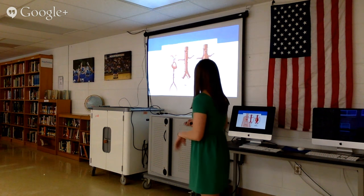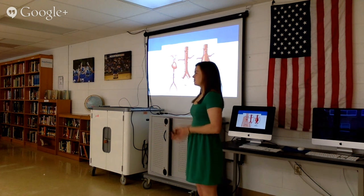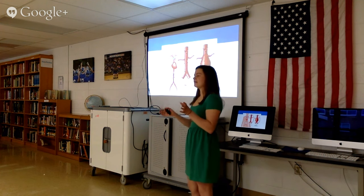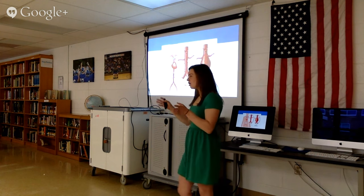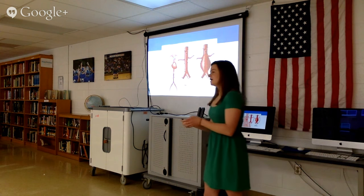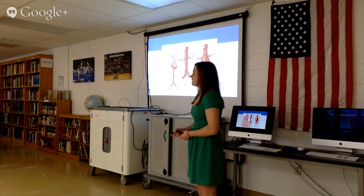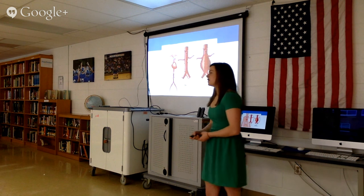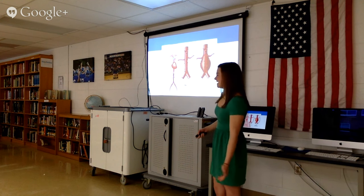An abdominal aortic aneurysm happens when the aorta in your stomach, which is supposed to be just straight up, sometimes balloons out like this one. It gets stuff caught in it, like waste from your body, and it becomes really dangerous, because if an aneurysm ruptures, you could be dead in a matter of about 6 minutes. A lot of people don't know if they have aneurysms because the symptoms don't always show. You can have a stomach ache and somebody will just say it's just a stomach ache, but it really might not be.